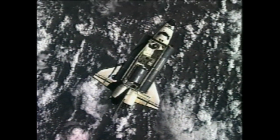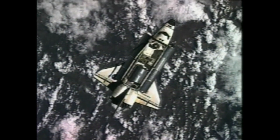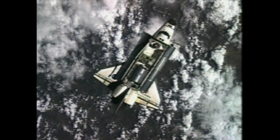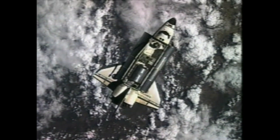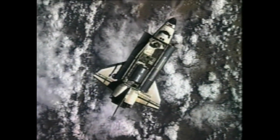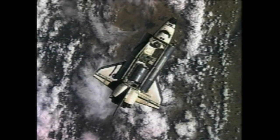As Discovery flies 223 miles just north of the northern coast of Africa, a great view of Discovery with the Earth below from the International Space Station. Discovery is fine-tuning its path, just over 600 feet away from the station, approaching the point at which it will put on the brakes to initiate the rendezvous pitch maneuver.